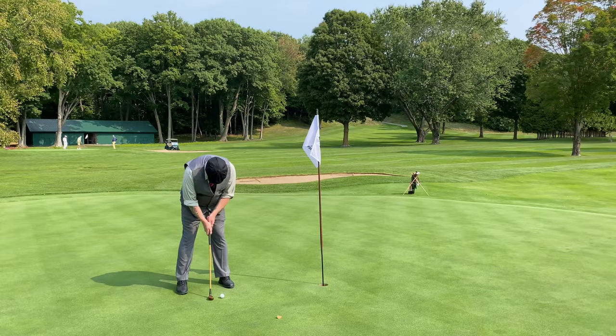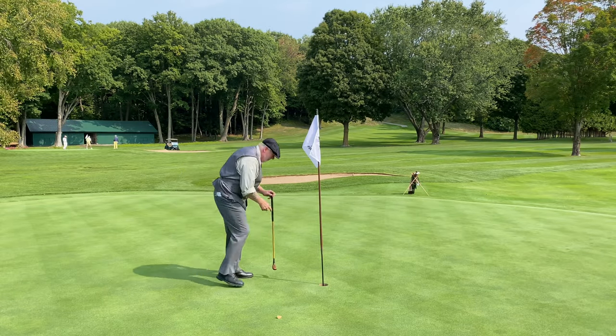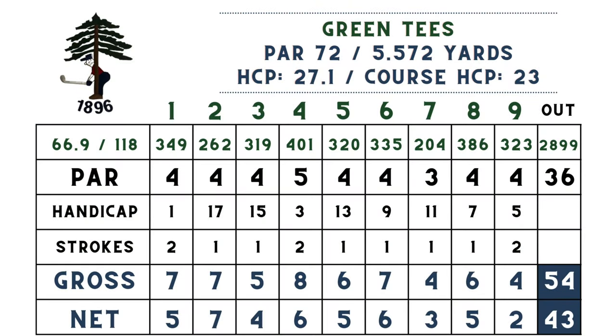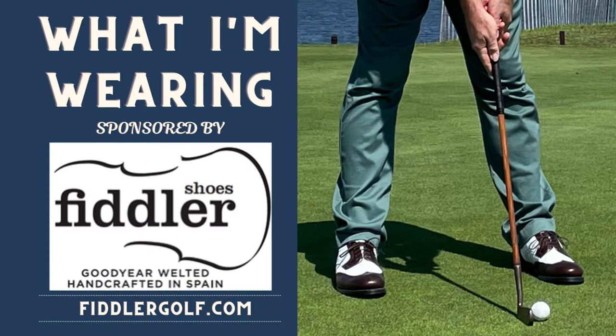Nice par for me to wrap up the front nine. And a good putt for Andy as well. So here's the damage from the front nine. 54 gross, 43 net. See if I can fix that on the back.